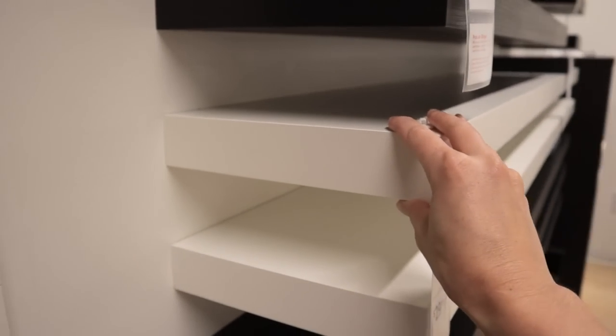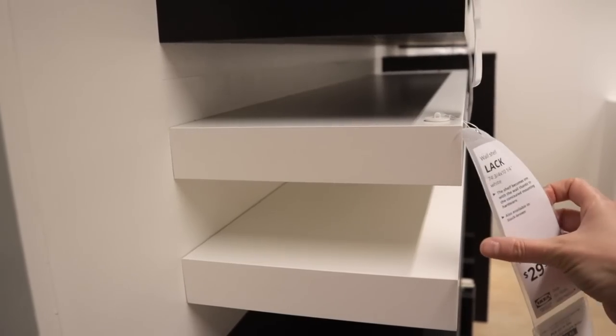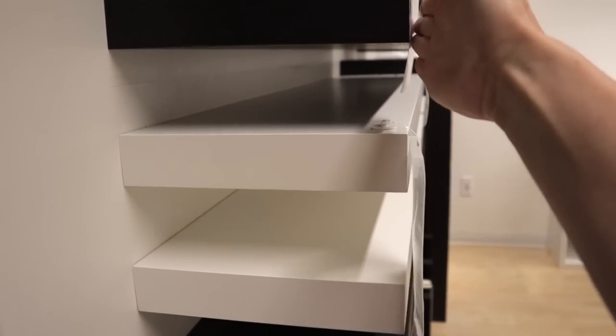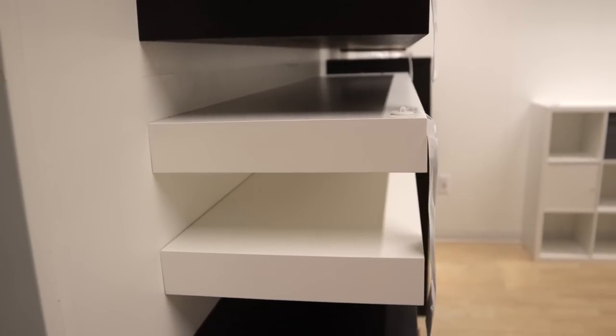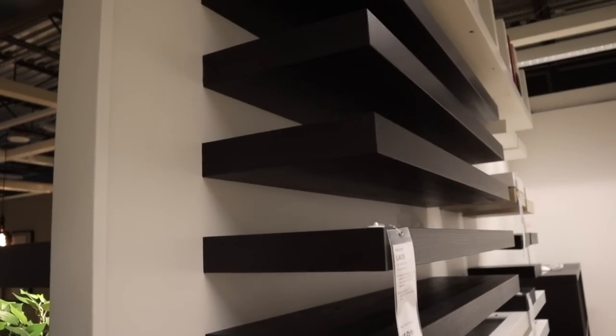And I like it because it is wide enough for some nice plants, some nice sized ones, and it doesn't have something blocking me from putting them on there. So that's an option.